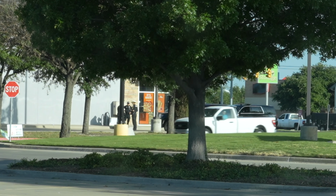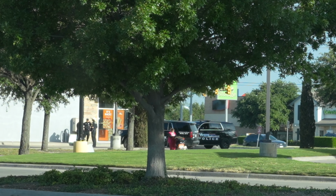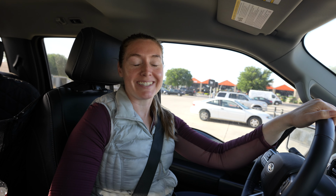I am entirely distracted because there is a policeman in a cowboy hat trying to arrest somebody in a pink onesie with a shopping cart. Oh. She's not lying. Life's better with sprinkled donuts, just to say.